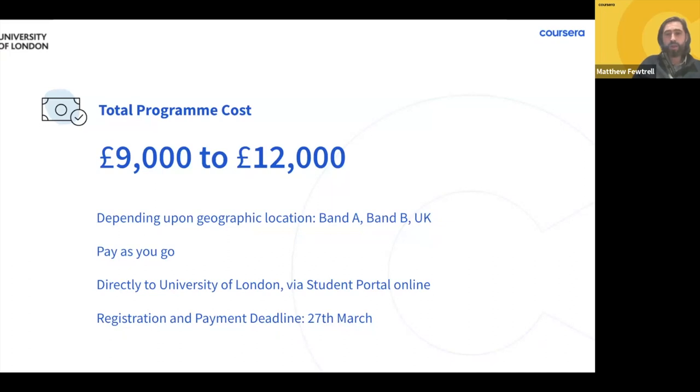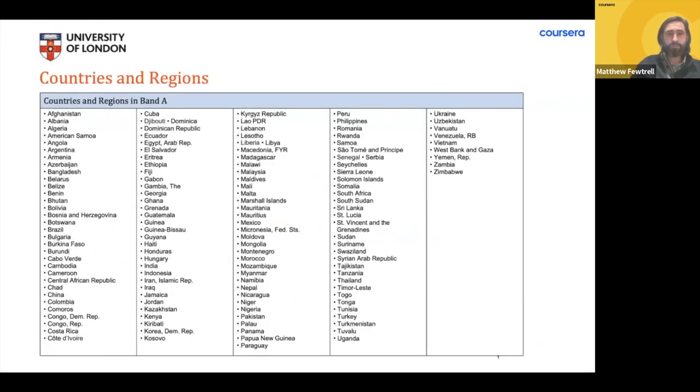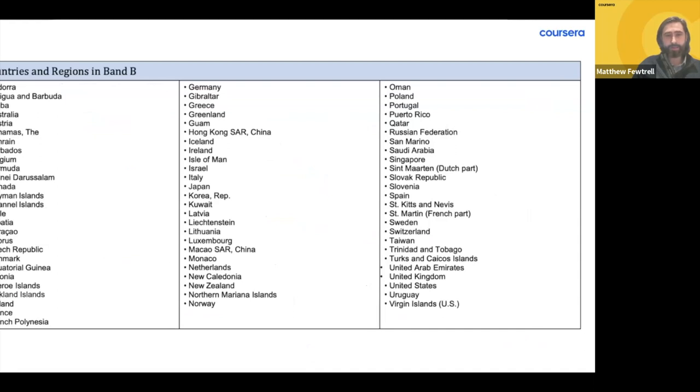If you don't know if you are in a Band A or Band B country, Nisha will be sharing with you a link to the bandings in the chat now. But also, here are the Band A countries, if you would have to quick look at those. And here's the Band B.